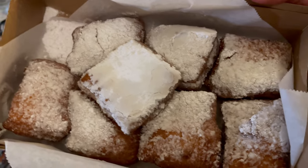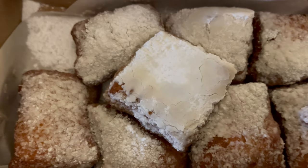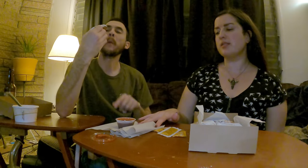The only thing I see already is that it looks like whatever they fried them in is kind of soaking into the powdered sugar. But we cannot wait to try them. They're fluffy, but they almost feel more like a donut. It's gonna make a mess. Is it like Disneyland? There's a small hole in it. No, not really, because Disneyland has a pretty big hole.